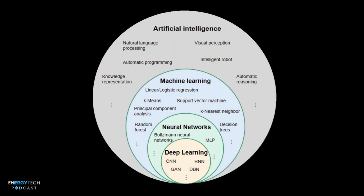Large language models are a specialized subset of AI, kind of an intersection between natural language processing and deep learning. So when you go back to that onion model, it's right at that intersect where you see the bottom there of machine learning moving into deep learning.